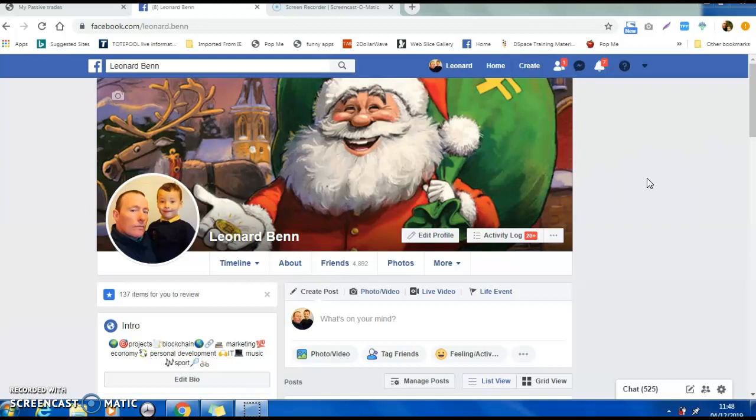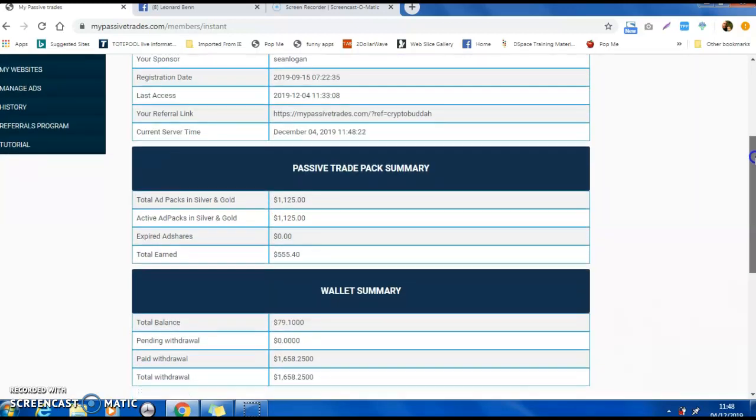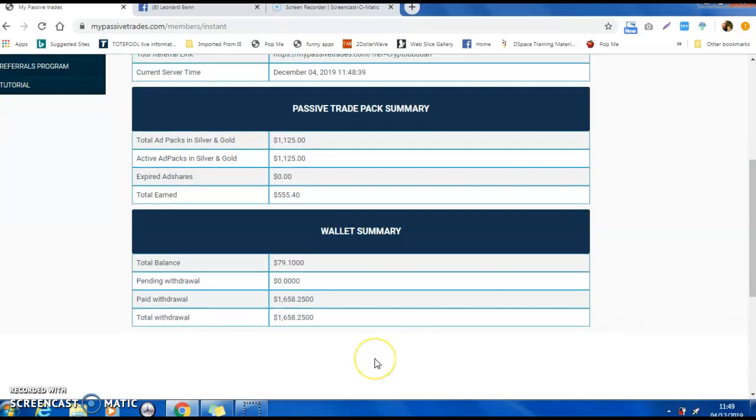So I'm gonna pop over to my passive trades and see how my account is faring out over there. So here I am on the dashboard. I have already logged in. At the moment I got 1,125 here in active trade packs, and they have earned me $555. At the moment I got $80 in here, and this is just some balance that's after coming off the trade packs within the last couple of days.